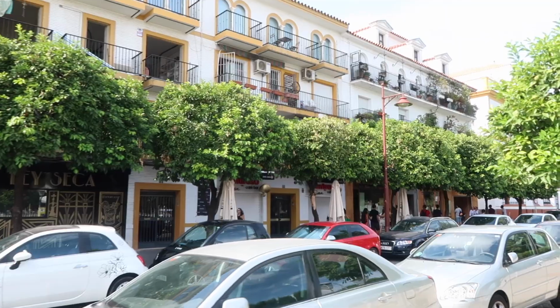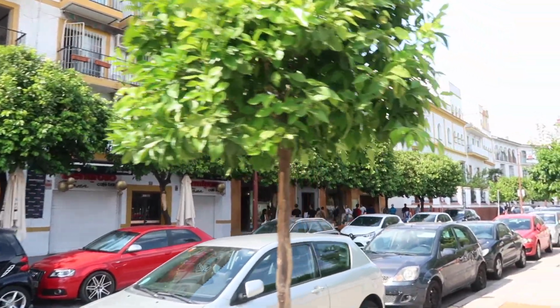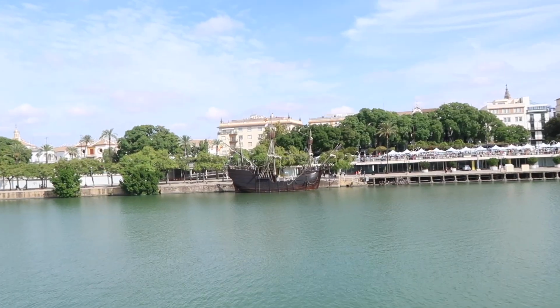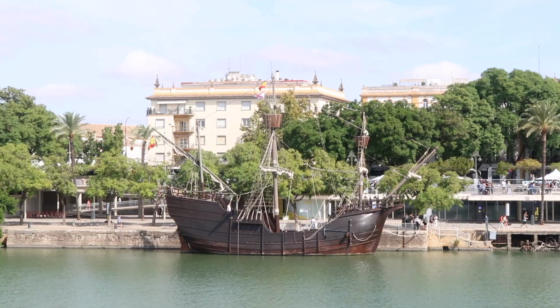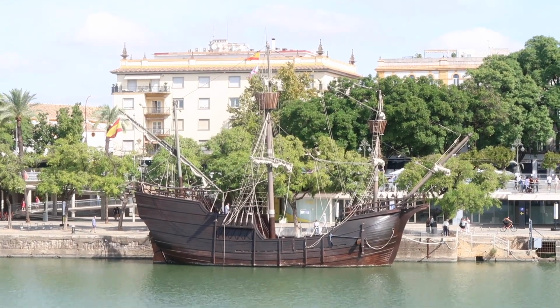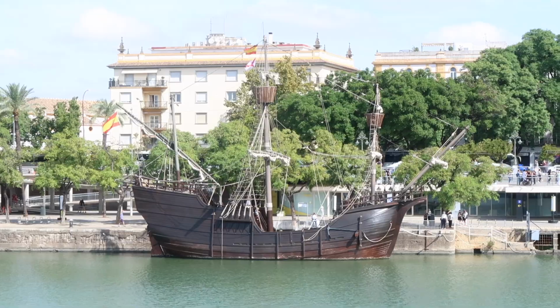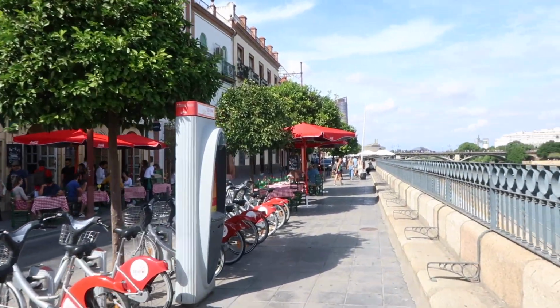I decided instead to walk along the other side of the river. I was flying back to London on this day, so I was getting my steps in, and I explored a little bit of Triana. Oh, this is funny here. I think this is probably quite a touristy thing, but maybe to symbolize some of the old historic ships that would cross this river. But getting back to Triana, it has always been the artistic soul of Sevilla.